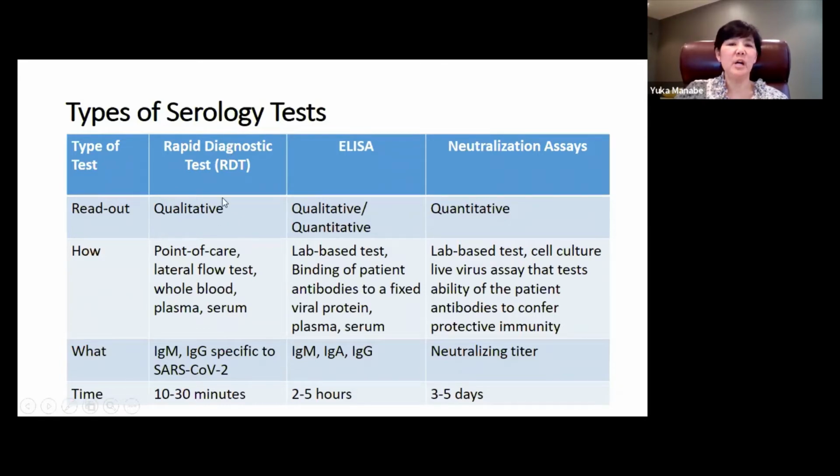So if we look at this first column of rapid diagnostic tests, many of us are very used to seeing this for particularly things like HIV, syphilis, we have for viral hepatitis. These are in general qualitative assays. Yes, no, a binomial outcome. They can be point of care if they are in a lateral flow test like a pregnancy test would be. They are generally performed on whole blood, but many of these are also able to be performed on plasma and serum. They look for IgM and IgG in general, and they take 10 to 30 minutes.